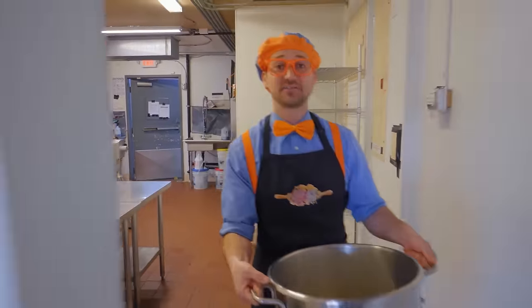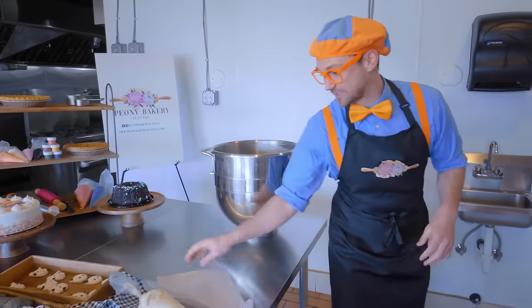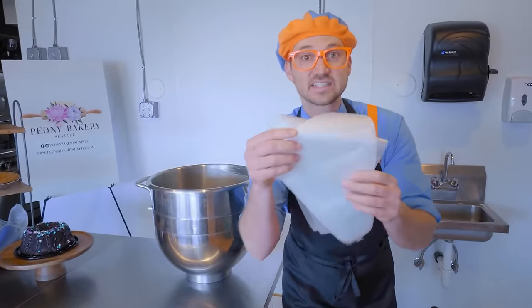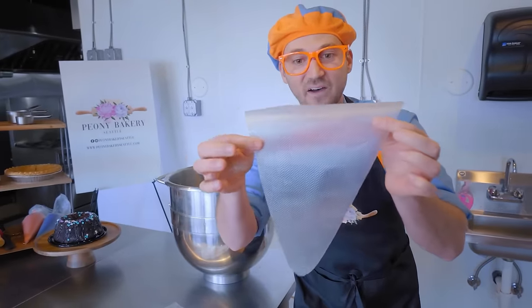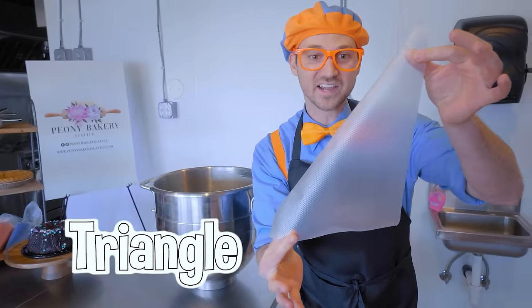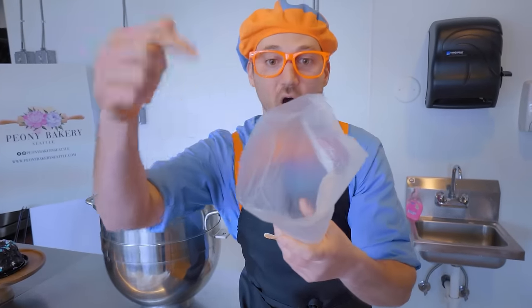Yeah! The batter is finished. Whoa, this is a big bowl. Okay, the next step that we need to do is take some of this batter and put it inside these piping bags. Yeah, what shape is this piping bag? Oh, yeah, it looks like a triangle. Perfect. And do you see how you open it up? Yeah, that's where you put all the batter.